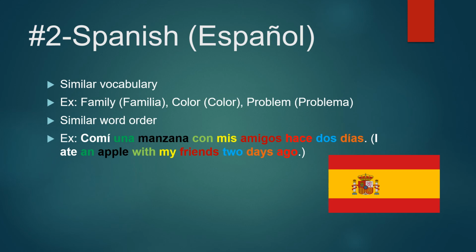I ate an apple with my friends 2 days ago in Spanish would be Comí una manzana con mis amigos hace 2 días. Overall, aprender español es muy fácil y divertido. And if you don't speak Spanish yet, learning Spanish is fun and easy. Easy and fun. Yeah.